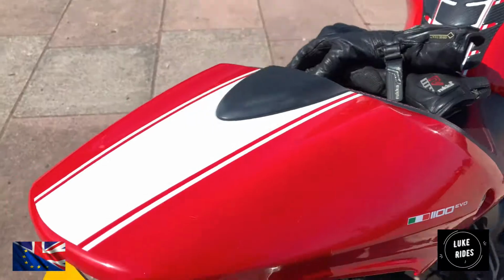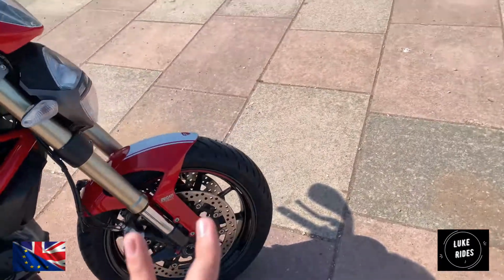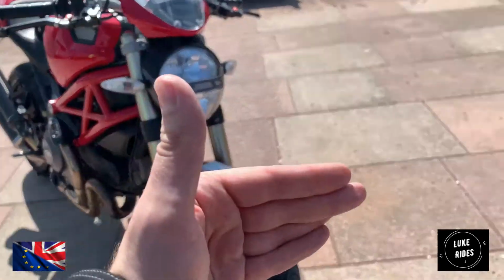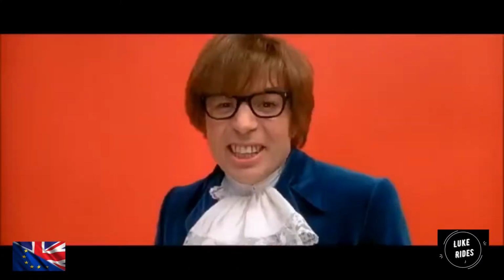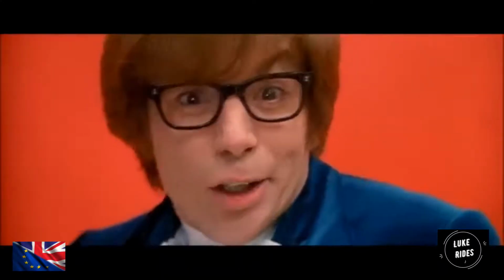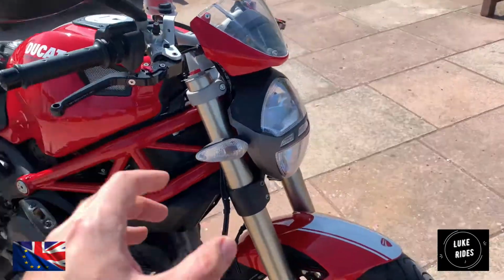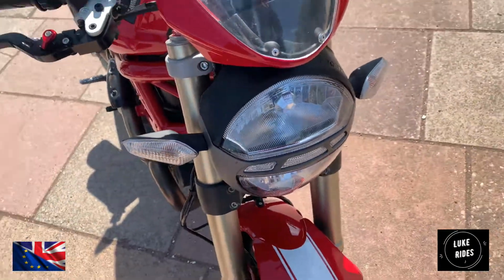You got the white stripe. This is specific to the Monster 1100 EVO, the white striping from the back all the way to the front. It's specific to this Supernaked, to this model. Yeah, baby, yeah! And again, you get that lovely red frame. Big Marzocchi forks with these little red headers at the top, which is quite interesting.